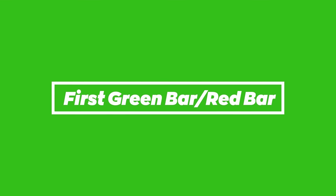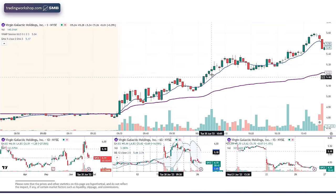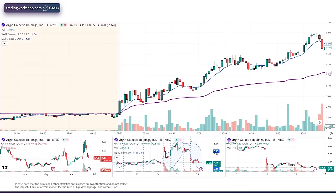Our second strategy that we can use for momentum trading is the first green bar or the first red bar strategy. In this trade, we're looking at a second chance scalp long. We get this break, we get the retest, and then we're looking for the momentum to continue to the upside. But we're going to use a first red bar strategy. We do this especially when we have real momentum in kind of a squeezy name. So this name on this day in particular had very squeezy price action, high short interest, kind of a nice up move.